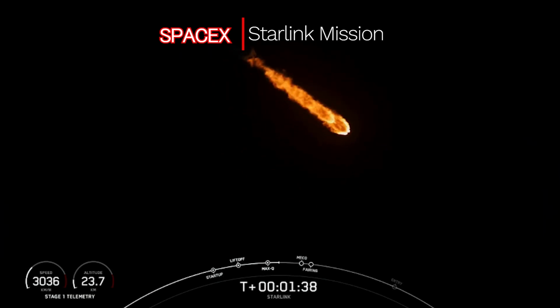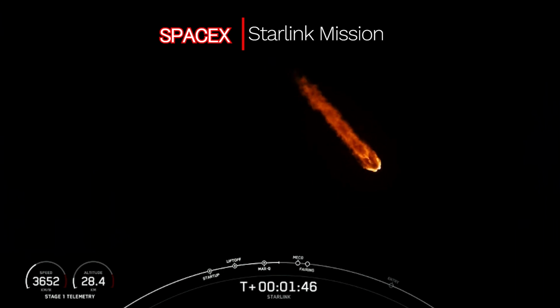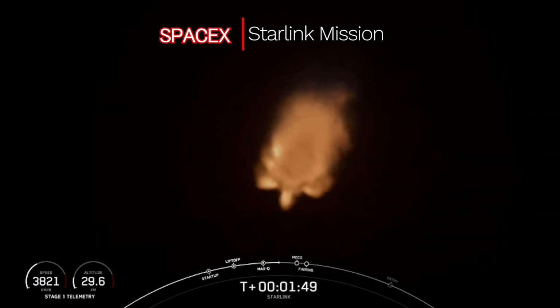Main engine cutoff, or MECO, is where all 9 of the Merlin 1D engines on the first stage shut down. Those are what you can see glowing on your screen right now. Stage separation is when the first and second stages separate from each other.